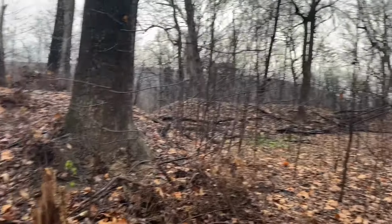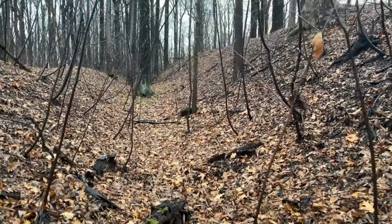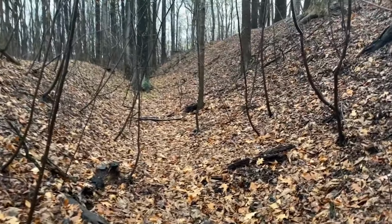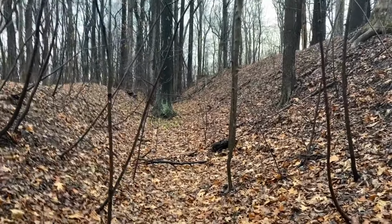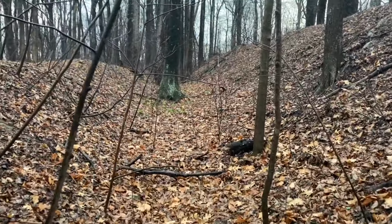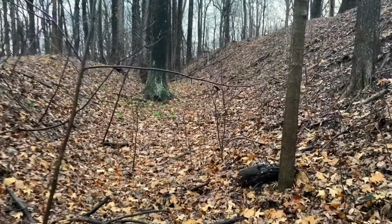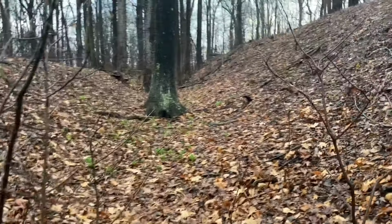And then it looks like there's a trench on the outside. So this is what the trench looks like, which separates the interior from the exterior. You can see it's really sloped. Pictures and videos probably don't do it justice. You'd have to actually come here and see it for yourself. But it's a really cool find.